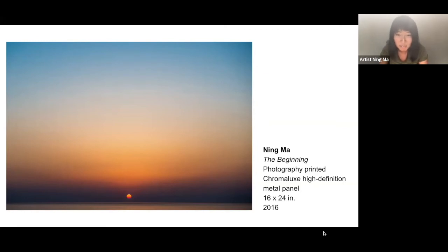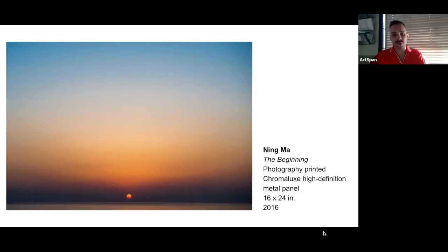I like it also because of the colors. I think it's the perfect beginning to everything, and there's so much hopefulness captured in the image. It's quite gorgeous. Once again, you definitely should see this one in person, as with all the works that we have at Cumaica. Ning, thank you so much.